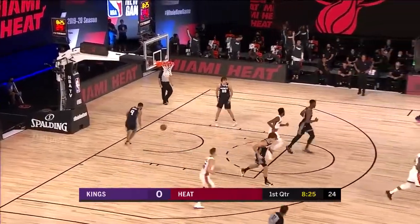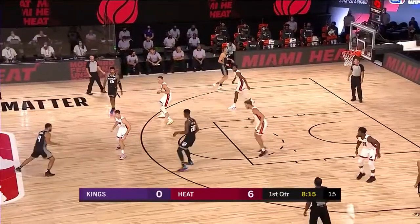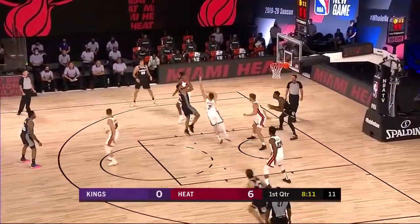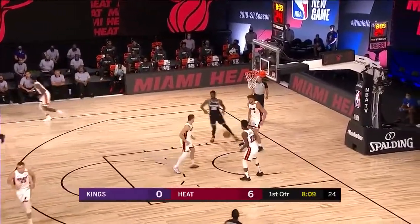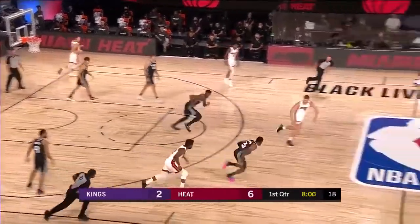Oh, two in a row for Duncan Robinson, the king of three-point land right now. Controlling the flow, off the dribble, creating with that drive and kick action. Of course, Duncan's gone 50 consecutive regular season games with at least one trip. Kings on the scoreboard. There'll be some rough moments in this game.